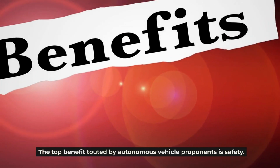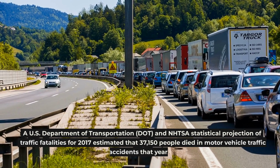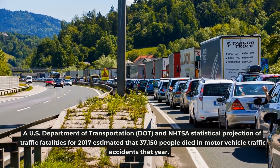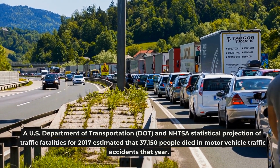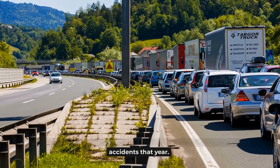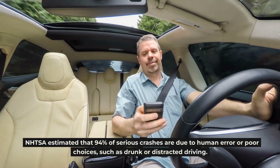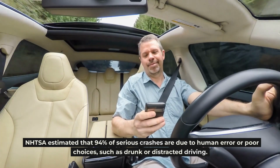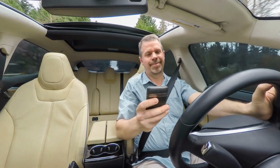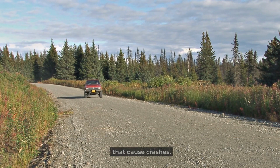The top benefit touted by autonomous vehicle proponents is safety. A U.S. Department of Transportation and NHTSA statistical projection of traffic fatalities for 2017 estimated that 37,150 people died in motor vehicle traffic accidents that year. NHTSA estimated that 94% of serious crashes are due to human error or poor choices, such as drunk or distracted driving. Autonomous cars remove those risk factors from the equation, though self-driving cars are still vulnerable to other factors, such as mechanical issues, that cause crashes.